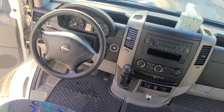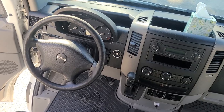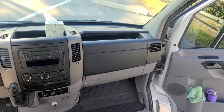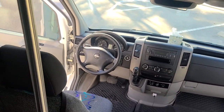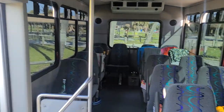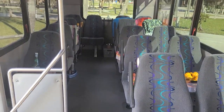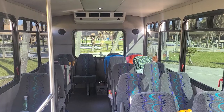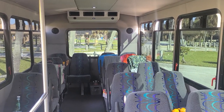I believe it's a Freightliner. It's a Mercedes. Mercedes Sprinter Freightliner is the chassis. Diesel, so that's a little bit more maintenance, and you'd have to be mindful of that. It's got little puck lighting. So the issue I guess would be gas mileage, parking fees. But other than that, you have basically a house on wheels.